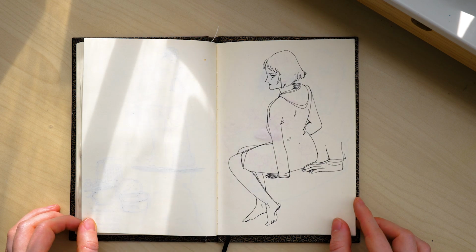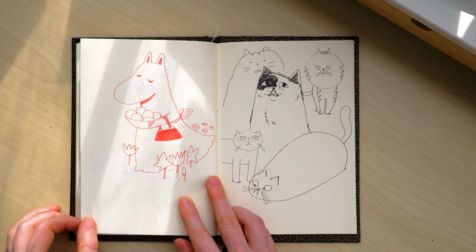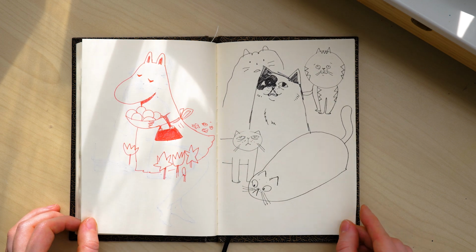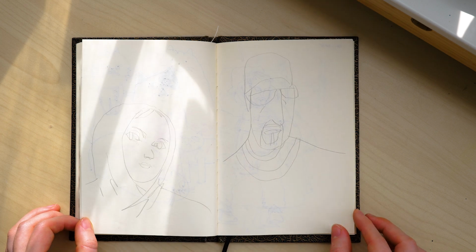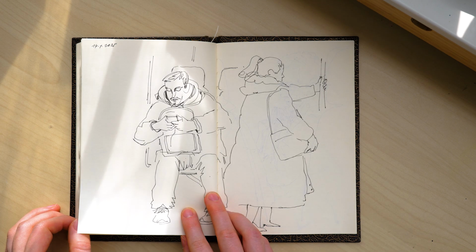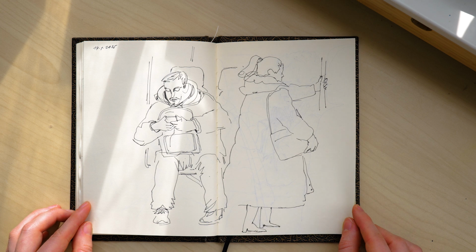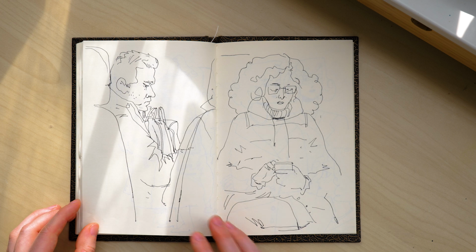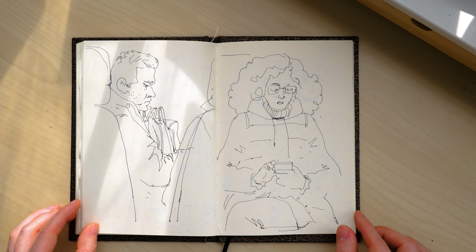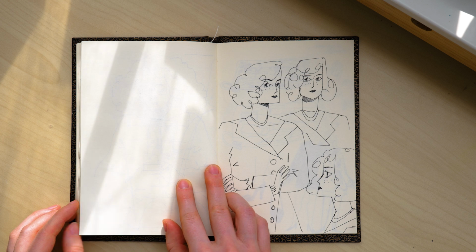Another sketches from imagination. I think I drew that when I was at work during a lunch break. And I also drew the Moomins because they are so cute. These two sketches are drawn with my left hand, and again some people from the public transportation. I really like this drawing. I don't know exactly why, but I feel like it's the stylization and the lines I used there.